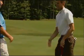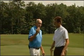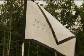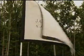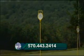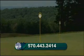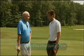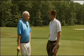Good concentration. Listen, talk about how great this golf course is. We've been talking about it here for just 2 holes, Jack Frost National. We're about 5 minutes from I-80. We're about 2 minutes from the Pennsylvania Turnpike, which is great for people coming down your way. And we're about 20 minutes from the heart of the Poconos, as well as shopping and everything down there. So it's a great resort area and tourist area. The location couldn't be better.